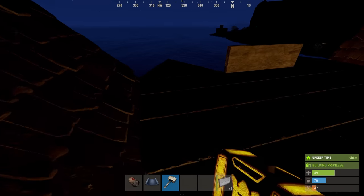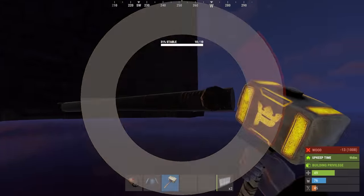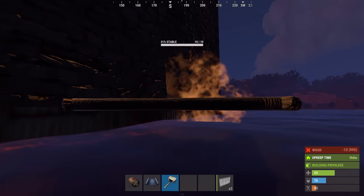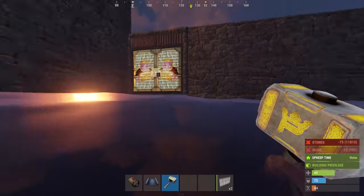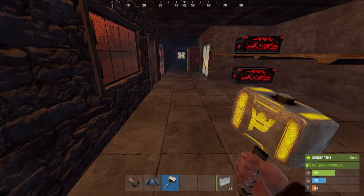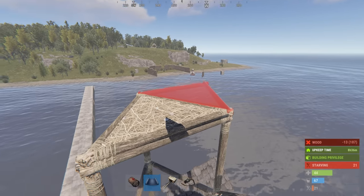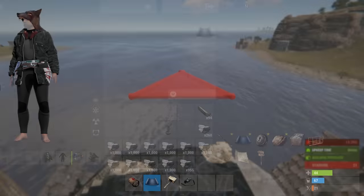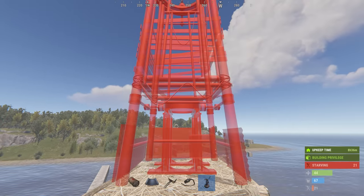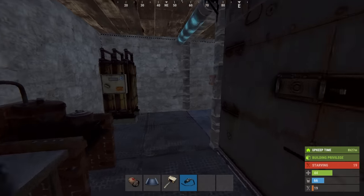Turret. These are for turrets, guys. On the roof. Turret there. Turret there. Here. All the turrets. Okay, so that's where all the turrets are gonna go. Now, let's get the windmill up. Yes. Both batteries are hooked up now.